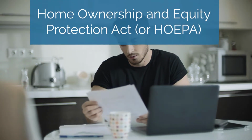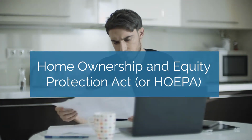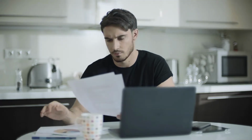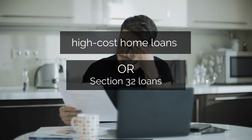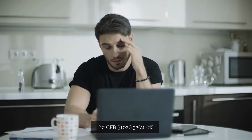The Home Ownership and Equity Protection Act, or HOEPA, was established in 1994. HOEPA protects consumers against potential abuses in connection with high-cost home loans. High-cost loans are also known as Section 32 loans. Section 32 loans are subject to loan term restrictions and additional disclosures.